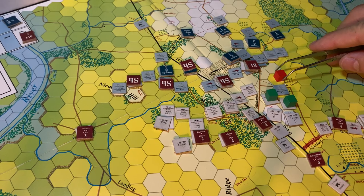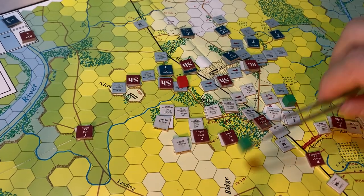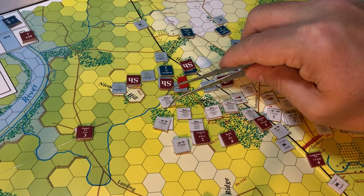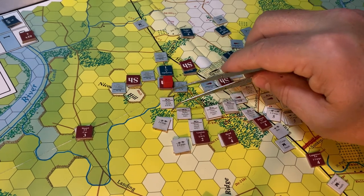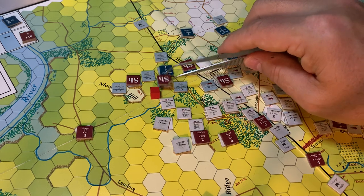Let's move on. Okay, over here, I don't know if that guy can actually fire into him. Let's see. No, he can't. It's the same level. He's at a higher level. He's going to fire at this guy. And this guy here can't fire.